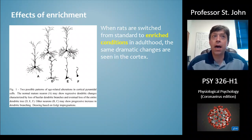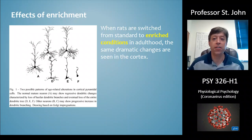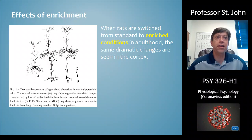And a lot of these experiments were done in the post-weaning period. So you took 30-day-old rats, you put them in these enriched conditions, and then when they're adults, you would look at the brain, something like that. And so that wasn't maybe too surprising, that a young animal might show these sorts of changes in neurons.